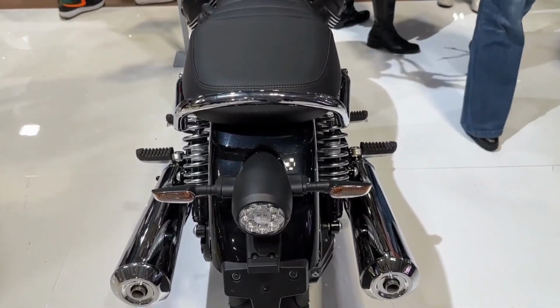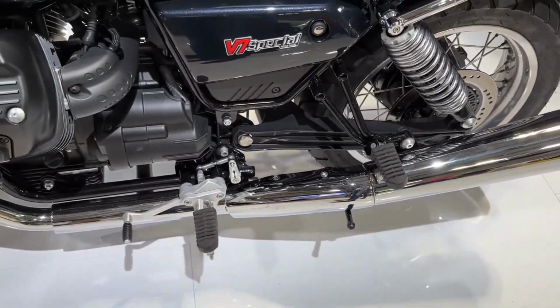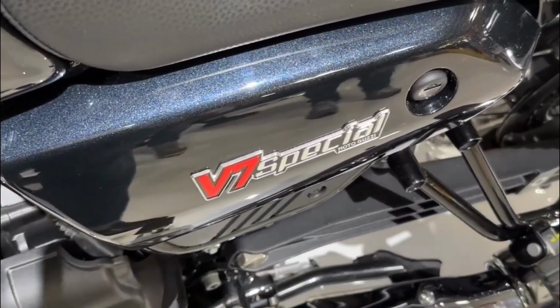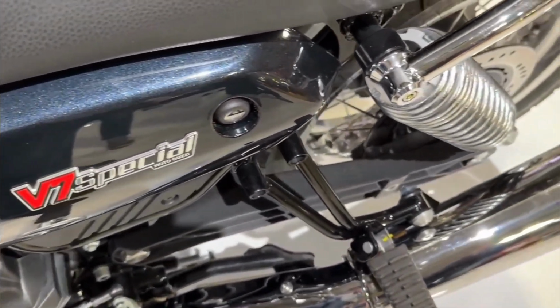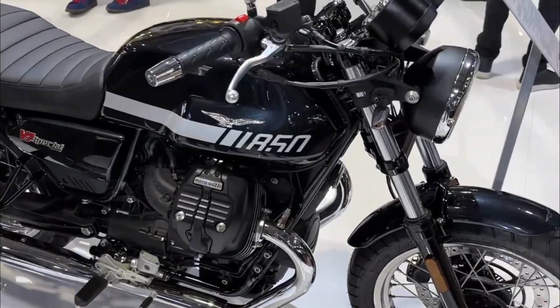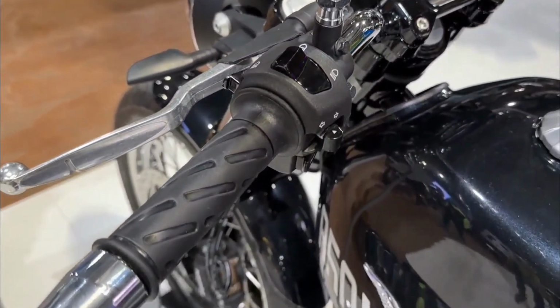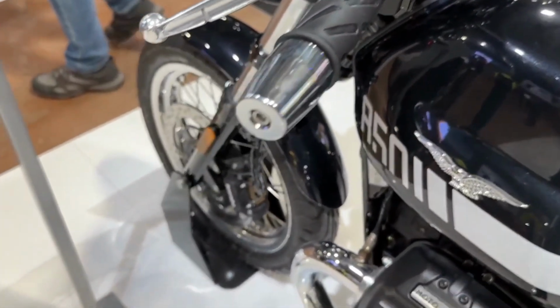Gearbox 6-speed. Saddle height 880 mm. Consumption 4.9 L per 100 km. CO2 emissions 119 g per kilometer. Weight 203 kilograms. Tank capacity 21 liters, maximum speed over 125 mph.